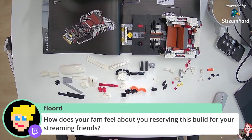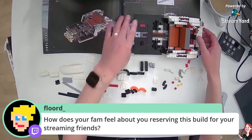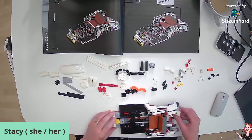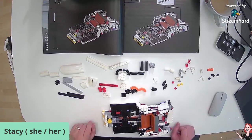Question from Floor. How does your family feel about you reserving this build for your streaming friends? I'm going to say not best pleased. There's a little bit of a complaint that downstairs right now I've got the Lego Technic Transporter and a Lego Technic Corvette. And I'm considering keeping all of them for this stream if I can hold off that long, because I think this is going to take another 3 weeks to build like this. If I can hold off long enough, I want to bring those ones into this stream as well. And it's not necessarily a happy family. But that's why I'm keeping it to the Technic ones, because maybe they're not going to complain too much. If I ever brought a modular building onto this stream, I don't think I would want to be in the room when my partner found out, nor when my son found out.